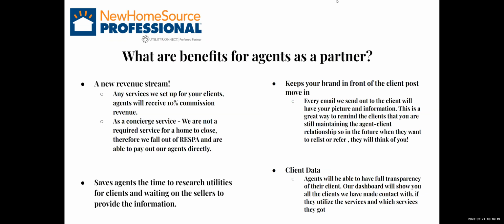So with those services, it's going to be any of their entertainment services, their TV, their internet, their phone, the home security. Those are going to be services that you'll generate commission from. It's not going to be off of the monthly fee, but it will be off of the initial setup fee. So it's a one-time payment. But of course, if your clients are getting internet, TV, and home security, you're receiving 10% of those three services.